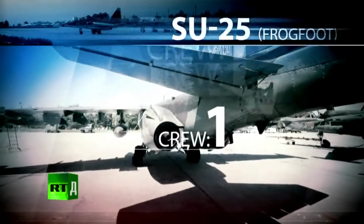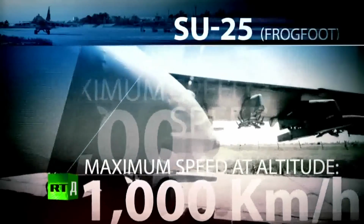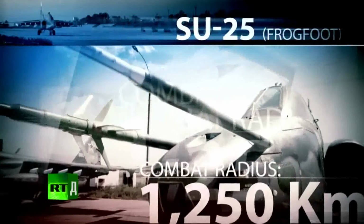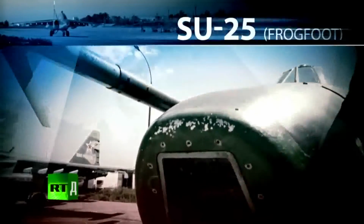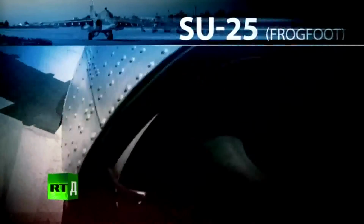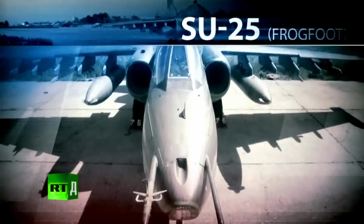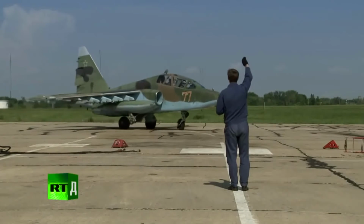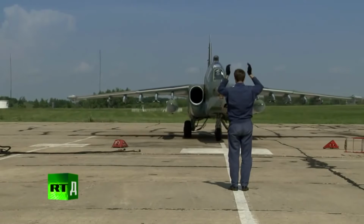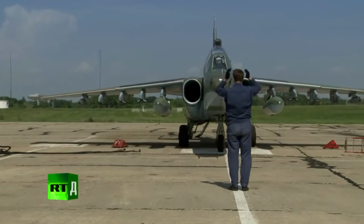Su-25, Frogfoot. Crew, 1. Maximum speed, 1,000 kilometers per hour. Combat radius, 1,250 kilometers. Service ceiling, 7,000 meters. Maximum takeoff weight, 19,000 kilograms. Current versions of the Su-25 attack aircraft are still in active service in Russia, Ukraine, Belarus, Angola, Afghanistan and several other countries.